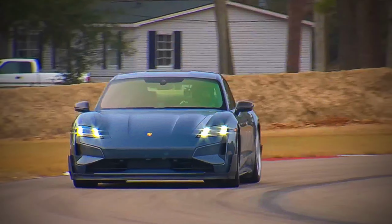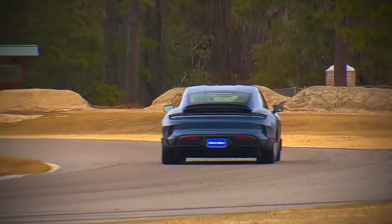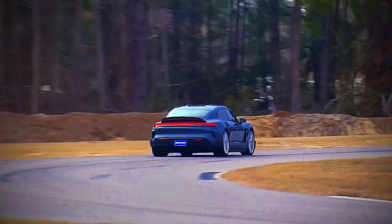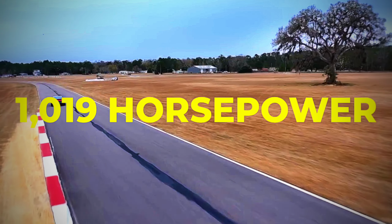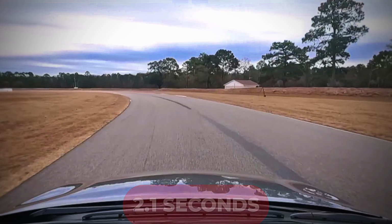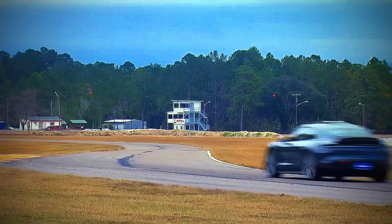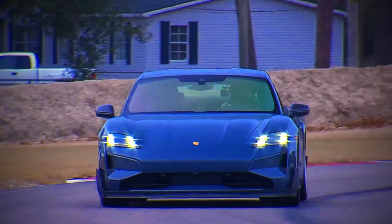The 2025 model gets even more performance, with the base rear-wheel drive model starting at an MSRP of $99,400. At the other end, the new Turbo GT variant uses its dual motors to produce a staggering 1,019 horsepower with launch control, hitting 60 miles per hour in just 2.1 seconds. It delivers a driving experience that is simply on another level, with breathtaking acceleration and razor-sharp handling that many thought was impossible in an EV.